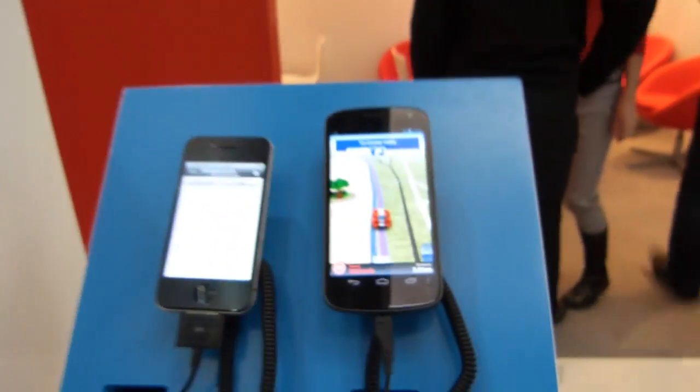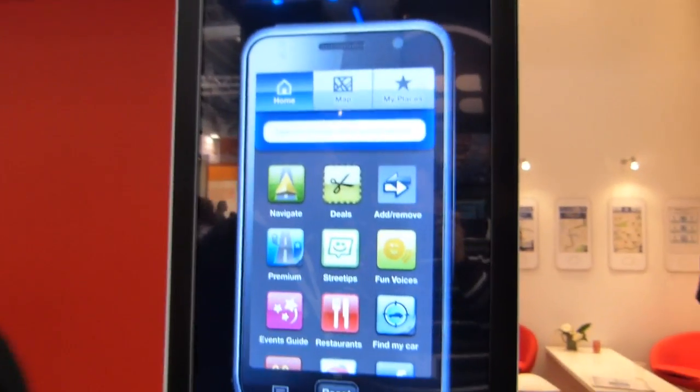So we're here at Telmap again at MWC 2012, and we're taking a look at a kind of interesting extension to normal navigation. So just take us through what the name of this product is and what's going on here, yeah? So, okay, we're talking about Telmap Location Companion.